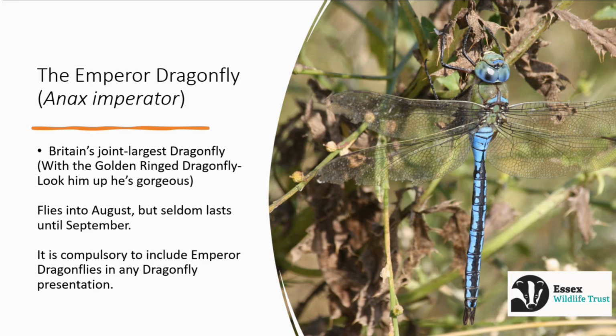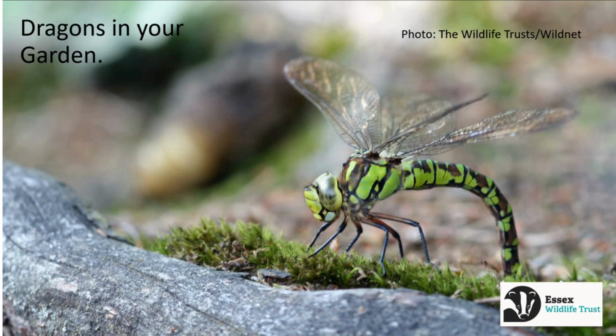If you go into Scotland, any dragonfly on this scale would be a gold-ringed dragonfly. And so that's an introduction to some of the species that you might find around the county if you go out and have a look.